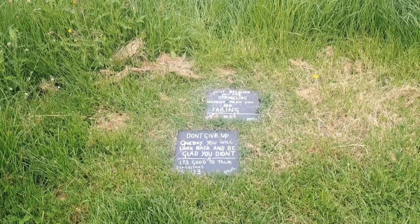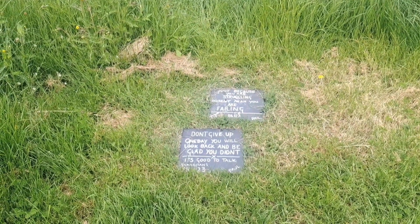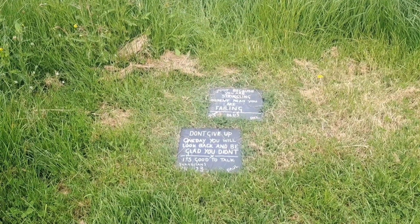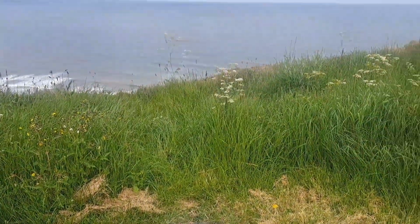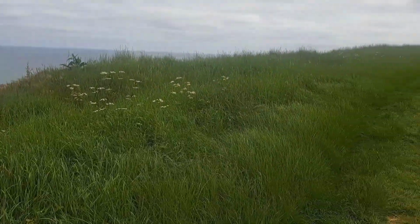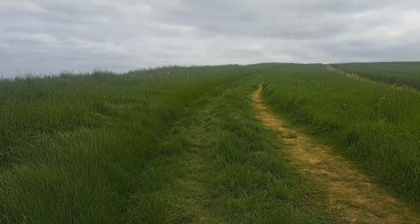What does it say? Just because you're struggling doesn't mean you're failing. Don't give up. One day you will look back and be glad you didn't. It's good to talk. The Samaritans. I always realise there's people a lot worse off. And let's head up the path.